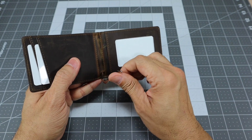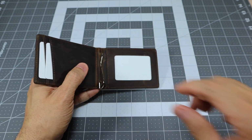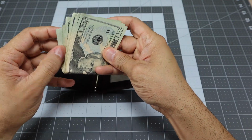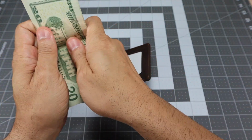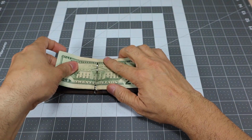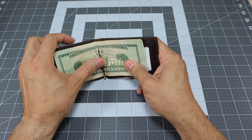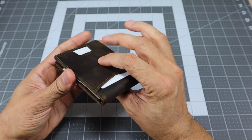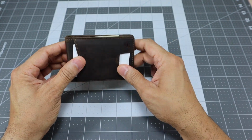It's actually on spring, so it springs out like that and then clips back on. Let me show you guys. I just have a couple of bills here. This is actually five bills, just so I can show you how that works. Basically open it up, put the bills in the middle there, and then just close it down, and the clip actually does a really good job at retaining the bills in there. They're not going to fall out or anything like that. And again, really nice and thin form factor.